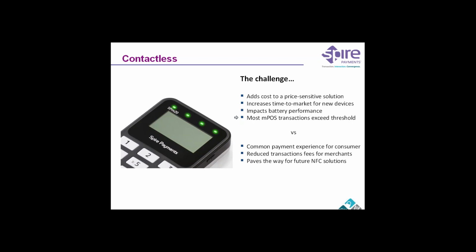But fortunately, because Spire Payments can use the same libraries and functionality that we've used in our traditional POS range, we've managed to keep this at a minimum. And the SPM2 is so price sensitive that it's actually a disposable device. So we've managed to reduce the cost as much as physically possible.